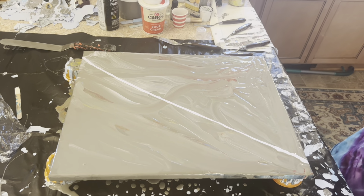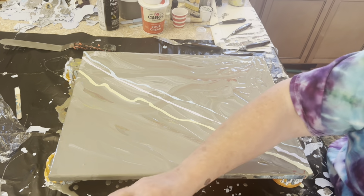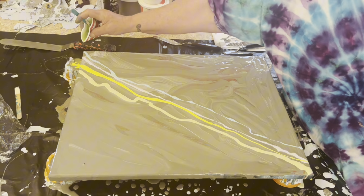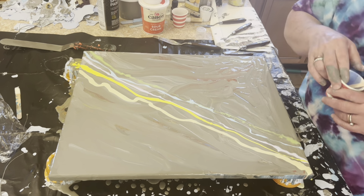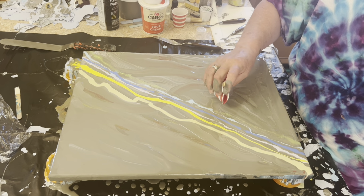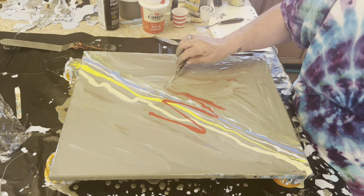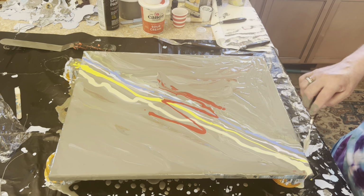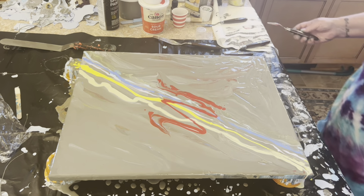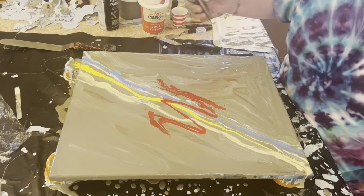And then I said, you know what? I'm going to do something else. I'm going to keep going and figure out where I'm going. Let the paint tell me where it's going, because here we are, and I'm determined, really determined. I kind of move some stuff around with spatulas, nothing crazy. Just a little touch, a little move.